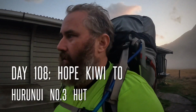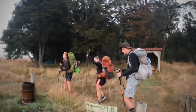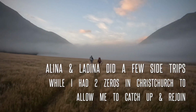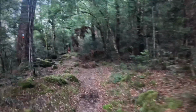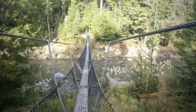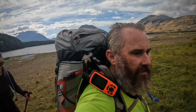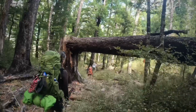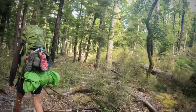Day 108, leaving Hope Kiwi, 7 a.m. in the morning, heading to Hurunui number 3. We've got Matt, Ladina, and Alina.